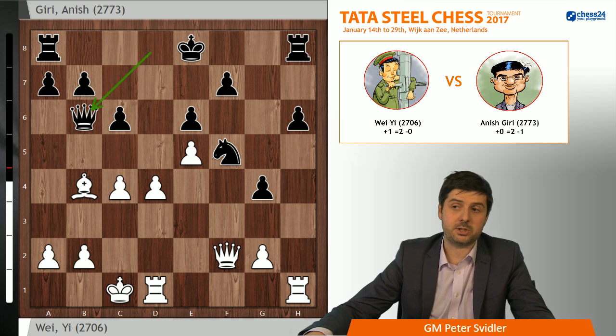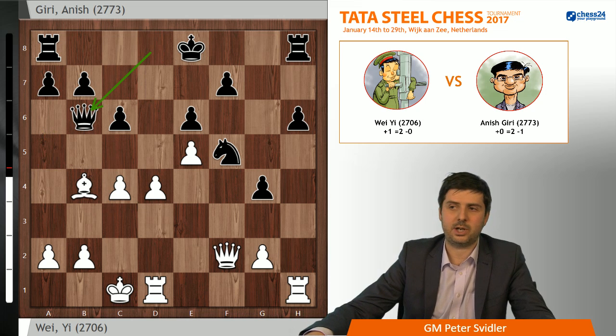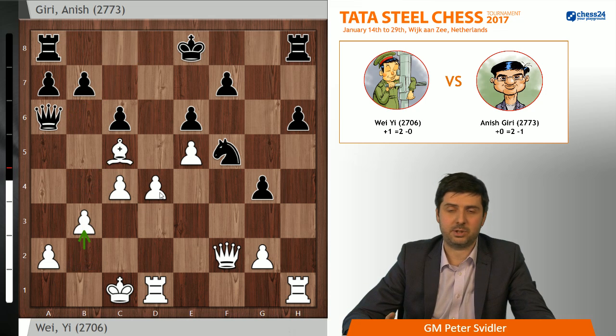Instead, he played queen b6, also a move which is very natural and develops the queen, forces White to spend some time protecting his structure.